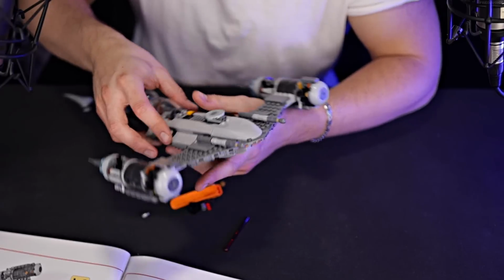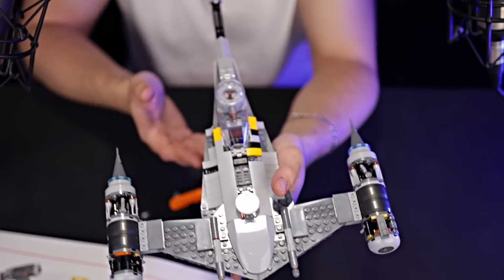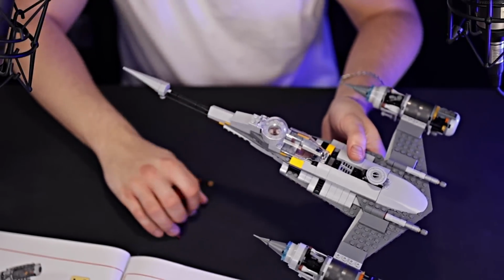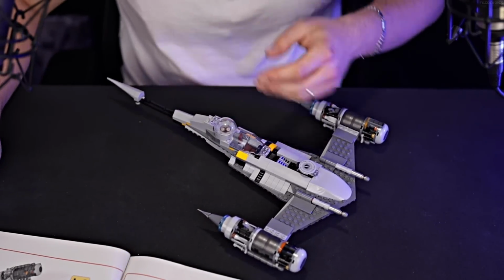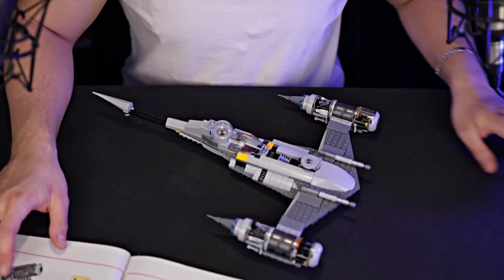This whole ship build was pretty. It was completely different to anything we've built before, but it's freaking awesome. It looks so cool. And yeah, hopefully along the way, it's been nice and relaxing and cool and good to zone out.